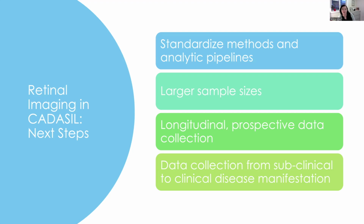One is to do this in a really big sample. The more people that are in a scientific experiment, the more likely it is that your results are going to be based on true changes rather than noise in your data. We also need to look at how each person changes over time in terms of their retina and their brain, and see if the changes in the retina map onto changes in the brain over time.